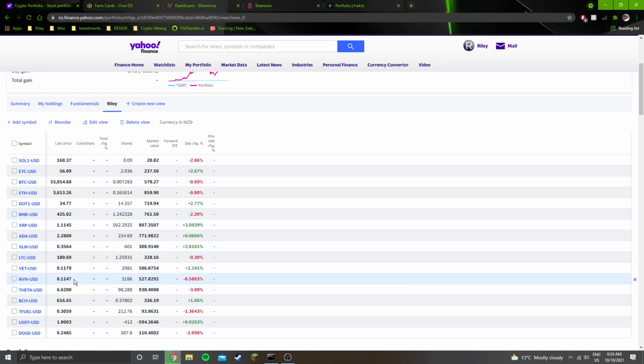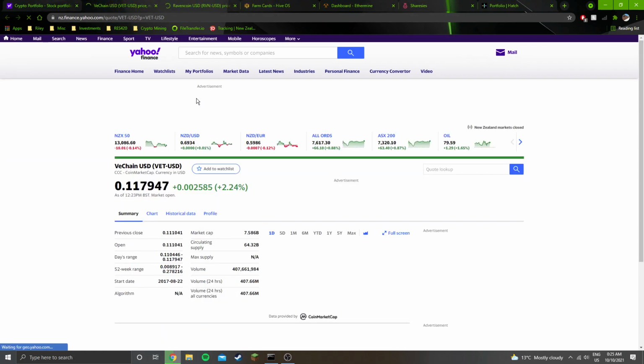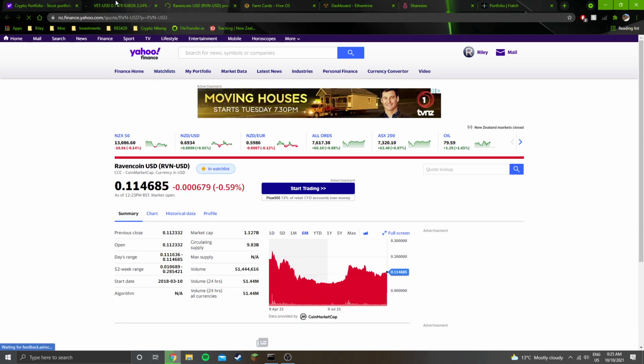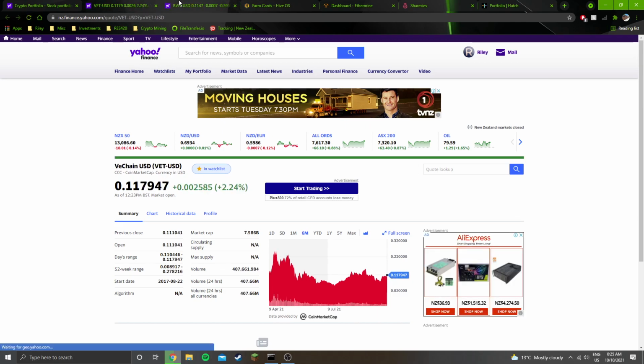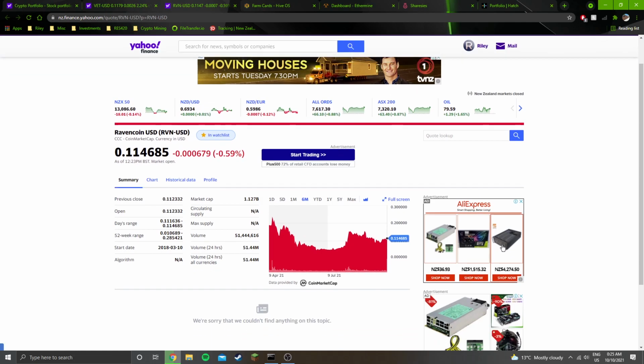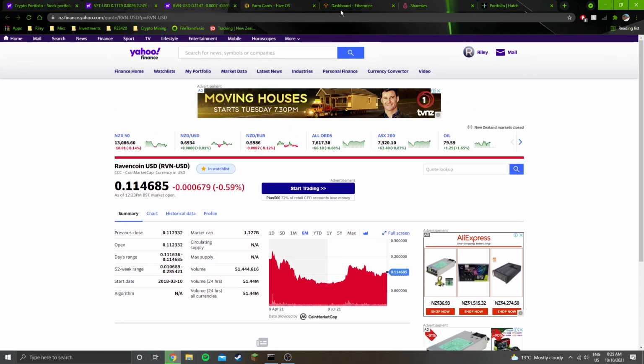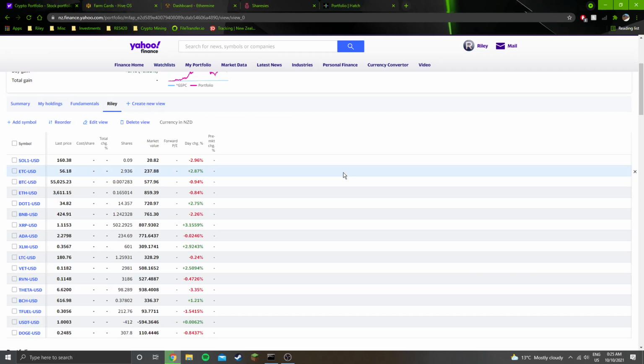Ravencoin, 11.5 cents. I don't know why VET and Raven trade at the exact same price all the time. I'm pretty sure they just mirror each other. I've never actually looked into why, but they seem to just follow each other almost exactly. They're almost always the same price. Also, you may notice that all the ads I'm getting now are AliExpress, graphics cards, power supplies, all that kind of stuff that I've been searching up recently for my crypto mining. Yeah, that's very, very targeted ads here. So those two track each other, not entirely sure why.